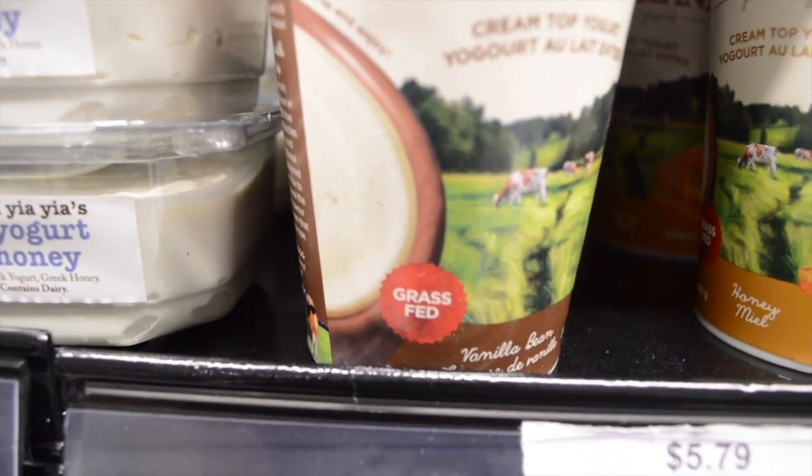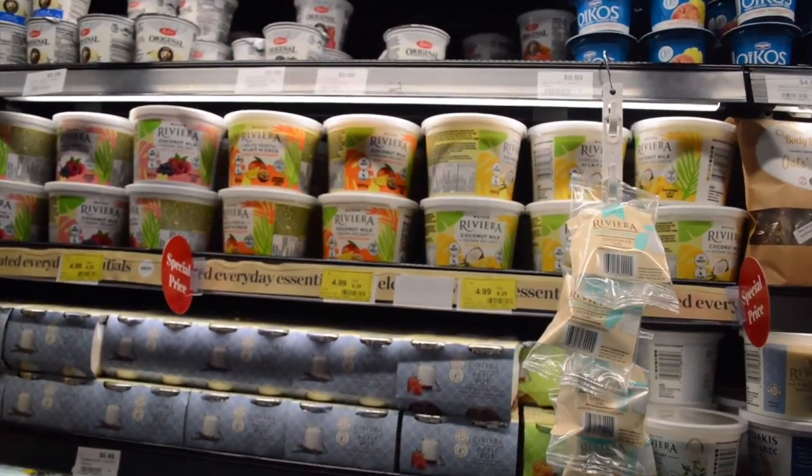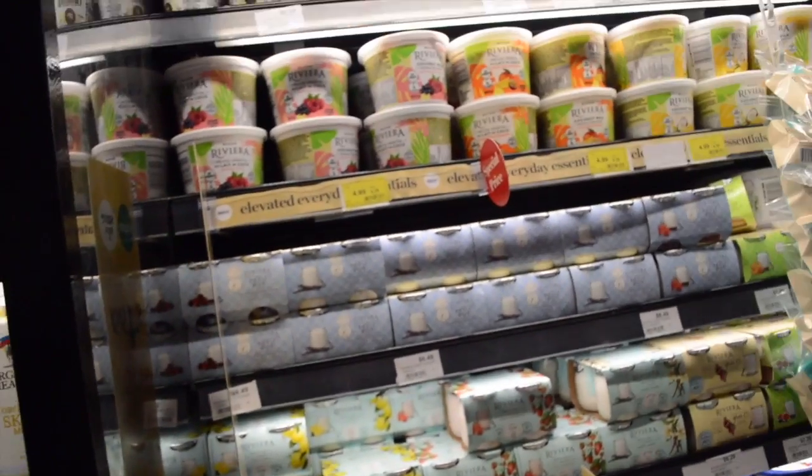There were a lot more dairy yogurt options than non-dairy options for yogurt, and the dairy was sort of concentrated in the middle, and the vegan was kind of just displaced throughout. It wasn't like two separate sections of vegan or non-dairy and then dairy.